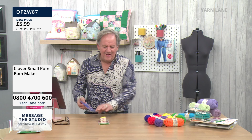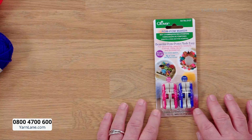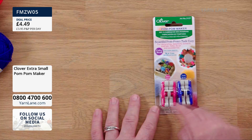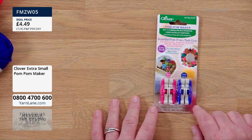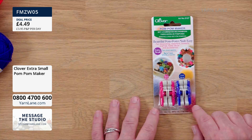Right, okay. And then I've got the Diddy ones. We're only just going to make this time-wise. Graphics coming in. £4.49. You get the two little ones in there. Most popular. Those are the most popular, those.